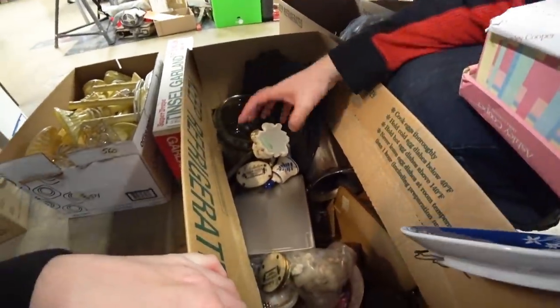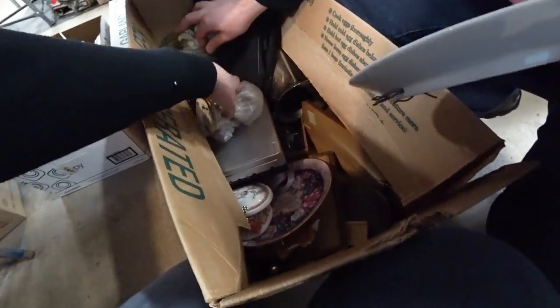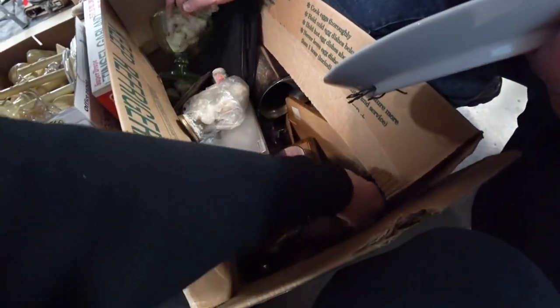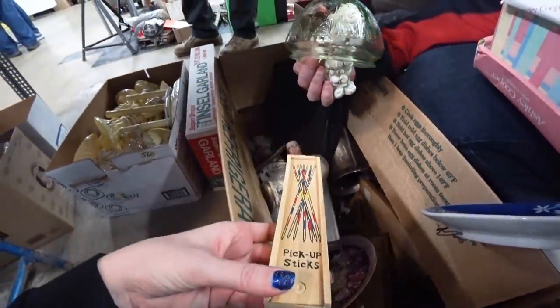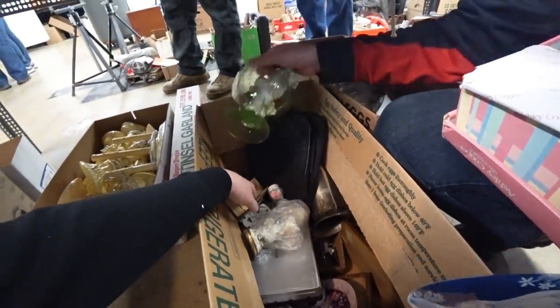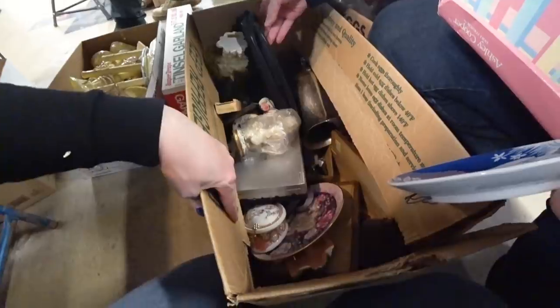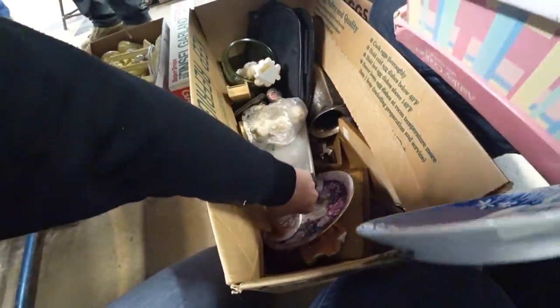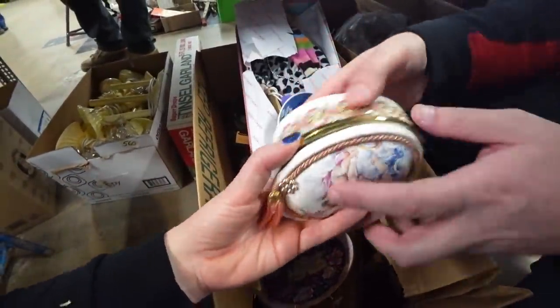Oh, Copenhagen. I mean, it feels really good. Some things are just pleasant to the touch. I think you might have some of your uranium? Yeah, but there's supposed to be a top to it. Yeah, and it is the top in here. Made in Italy. Oh, that's gorgeous.